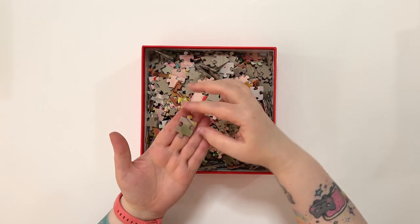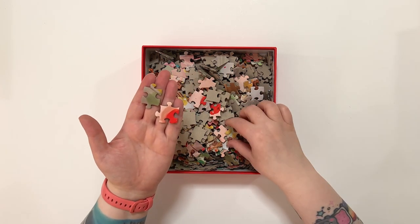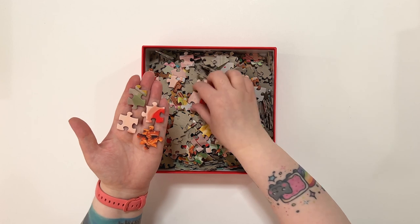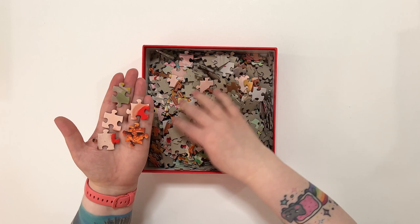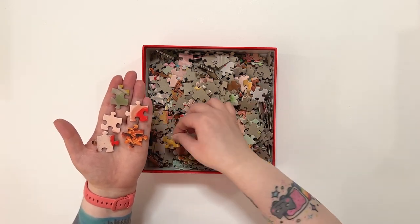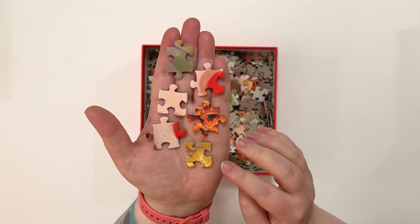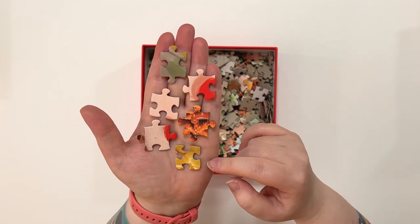And then as for piece shape, we've got a two tab, we have another type of two tab. We have a single tab, we've got four tabs. What else do we have? What else am I looking for? Oh, three tabs. I think I'm looking for a zero tab. Forgetting what I'm doing here, being distracted by pretty pieces. Oh, here we go. So yeah, just like the 1000 piece, we've got all the traditional classic piece shapes. So we've got six here, so that's great.